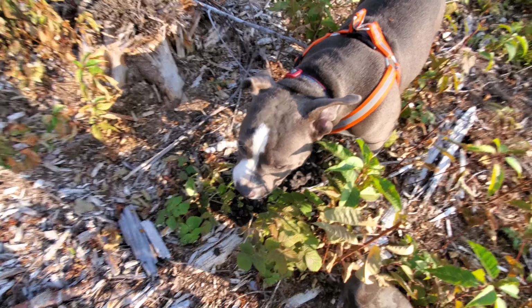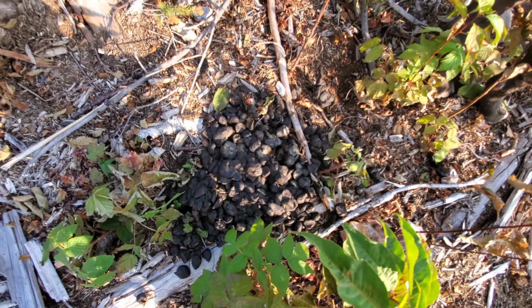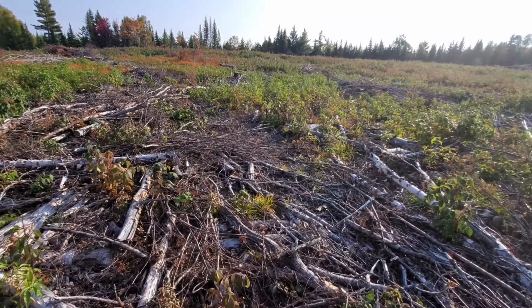No, don't eat that! That means we're on the right trail. Hey!